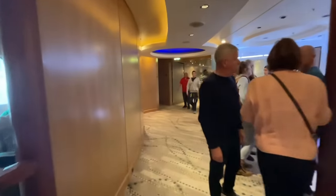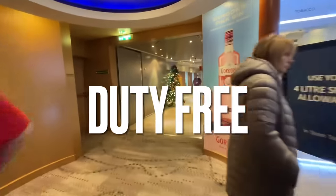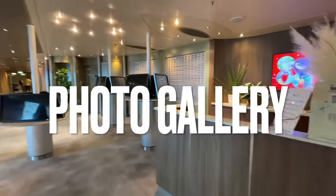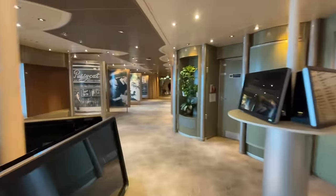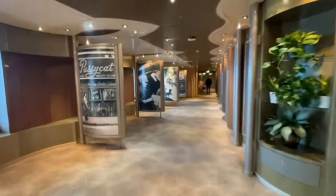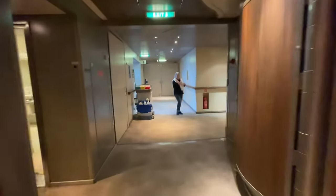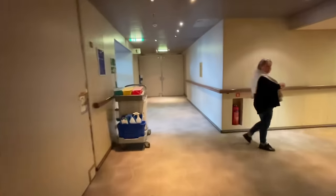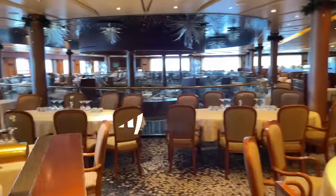If you're wondering what all these clumps of molecules are doing to my right, the people, two words, ciggies, booze. The now defunct photo gallery, because quite simply, there are no photographers on board anymore. Straight ahead for the upper tier of the Meridian main dining room.